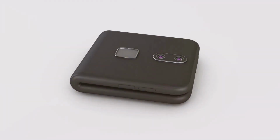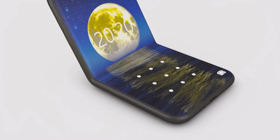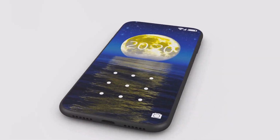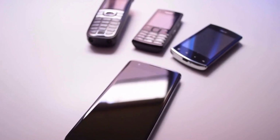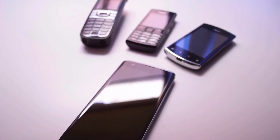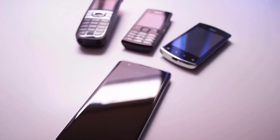Now, foldable phones are carving out their own niche in the tech world, proving that innovation can indeed lead to practical advancements. Fast forward to today and wow, have things changed. Now we have foldable smartphones, tablets, and even laptops. You can see how smooth the folding mechanisms are and the designs, just incredible. So, how did we get here? Let's take a journey through the fascinating evolution of foldable technology.